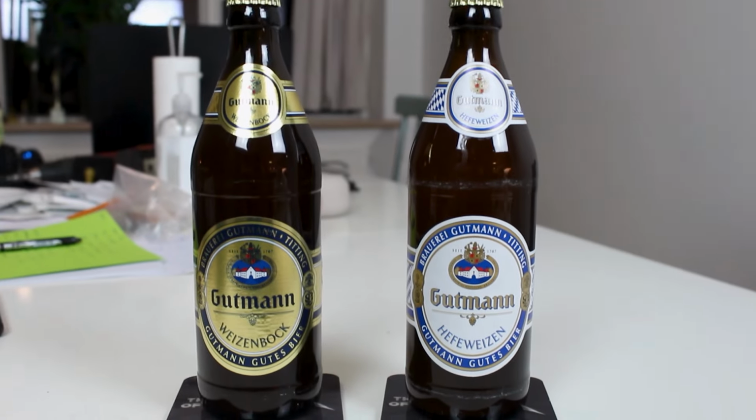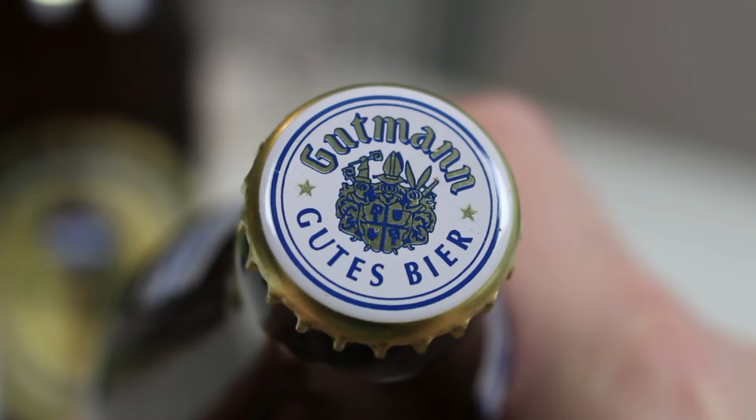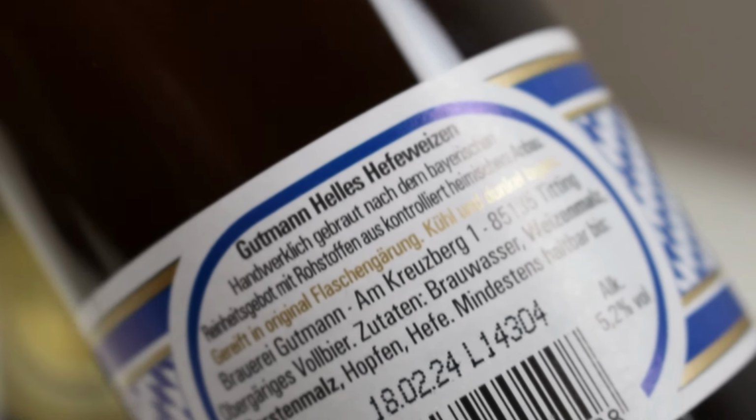Or of the clan. So we're trying two beers today that I brought back with me from my trip to Bamberg and Franconia. These are from a brewery that I was told I need to check out for Weissbier. This is from Brauerei Gutmann in Titting. This is their Helles, their light Hefeweizen, and their Weizenbock, the light version. They also make a dark one, but these were the ones I could get.